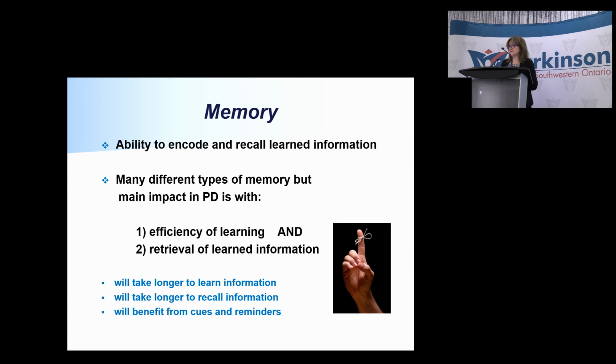And then the second type of problem is a reduced ability to retrieve memories or information that's been learned. So in Parkinson's disease, it's common that patients are going to have some difficulty remembering those lists or stories about 20 or 30 minutes later. However, if I give them a multiple choice format, they're going to do much better in recognizing the information. So that's what I mean by a retrieval problem.